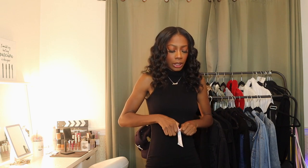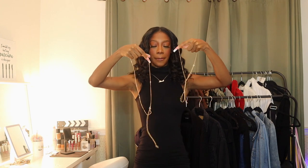But that's enough talking. Let's get right into the clothes. I'm going to start with the accessories, because that's the most simple. I just got some belly chains just to go around my waist for vacation.